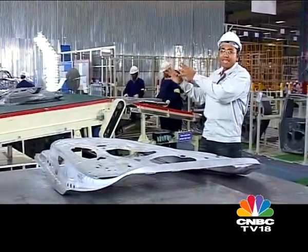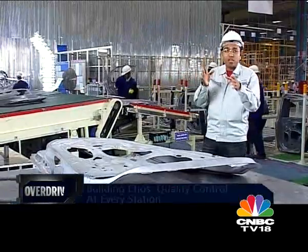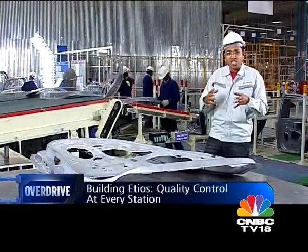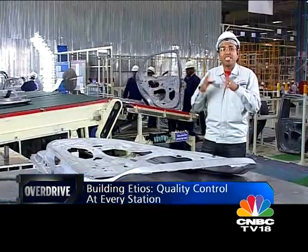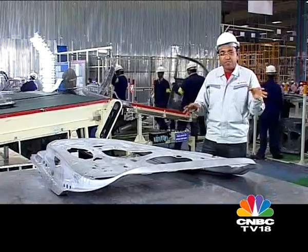So the panels get stamped from this giant press. Right now it's stamping the rear door panels. Then it comes to the quality inspection. Quality is an obsession here at Toyota to make sure that the final product, the Etios, is of perfect quality. After this, the panels go to the welding line, and that's where we'll move to.